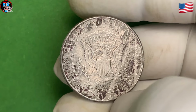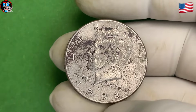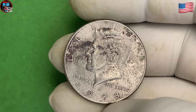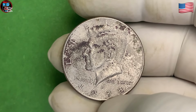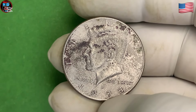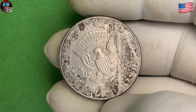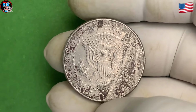The 1998 Kennedy half-dollar is no exception. While not as rare as some of the coins from earlier years in the series, there are still special cases where the 1998 coin has captured the attention of collectors. For instance, coins that are graded as MS-67 or higher are far rarer and more valuable than the average 1998 Kennedy half-dollar you might find in a collection or in circulation.